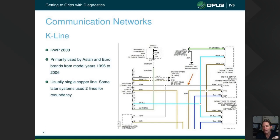Not very fast, fairly reliable, but to talk to a KWP2000, generally we needed a tool that was designed by the manufacturer. So to talk to an early Toyota, it's best if you have the early Toyota scan tool. A lot of the time we had some issues with generic scan tools talking to those cars. It was generally hit and miss at the best of times.